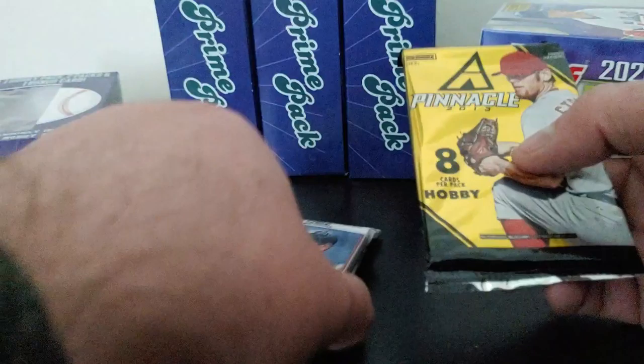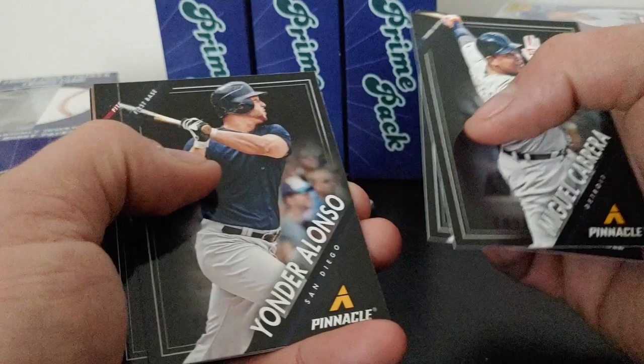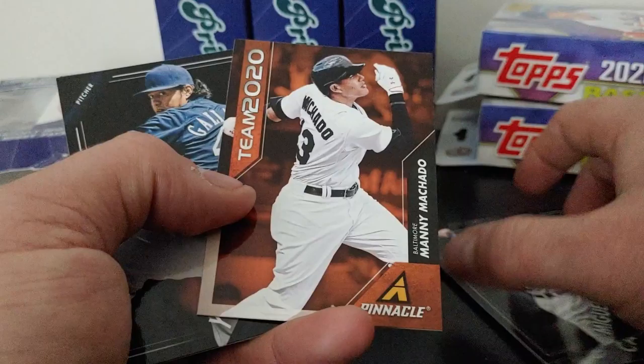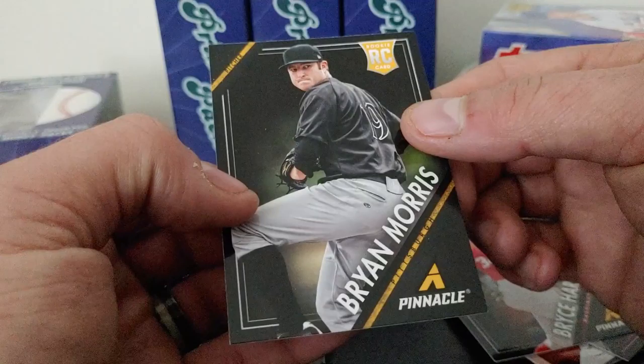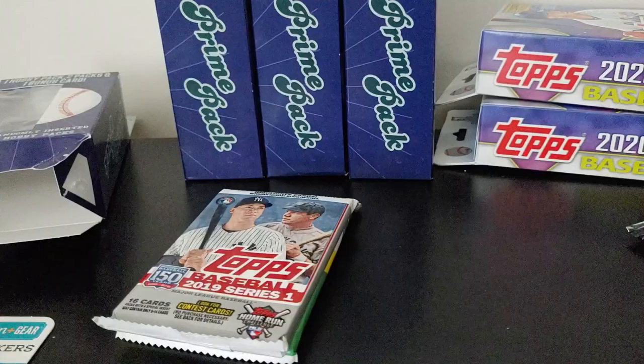Ordinarily we don't open the hobby packs first, but it's 2013 Pinnacle. So let's go ahead and get the hobby pack out of the way. We've got Miguel Cabrera, Carlos Pena, Yonder Alonso, Matt Holliday, a Team 2020, Manny Machado, Yovani Gallardo, Bryce Harper, and a Brian Morris rookie. Nothing of any real value out of that whatsoever. Not to be unexpected, though, with the 2013 Pinnacle.